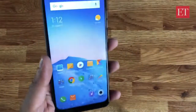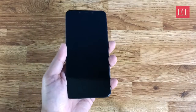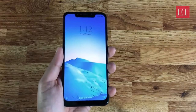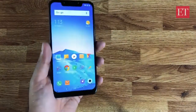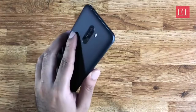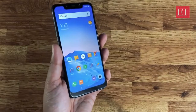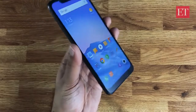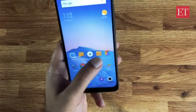The fingerprint and the face unlock work really fast. So let's see if I can get you a demo of that. Power on the phone, it's locked. Turn it towards myself and it is instantly unlocked. That was without using the fingerprint. If I use the fingerprint, just place the finger and it is instantly unlocked. So really fast, flagship class performance there from both the face unlock and fingerprint. The phone feels really snappy to use.